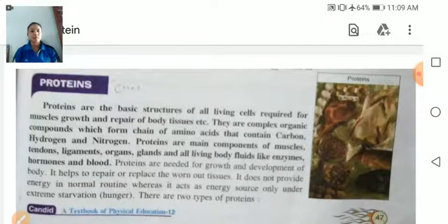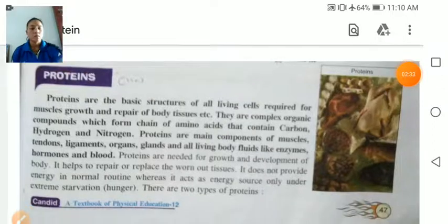Proteins are the basic structures of all living cells, required for muscle growth and repair of body tissue. Proteins help in repair or replace the worn out tissue. If there is any injury, proteins help to repair. Proteins are complex organic compounds which contain chains of amino acids, that is carbon, hydrogen and nitrogen. Proteins are the main parts of muscle, tendons, ligaments, organs, glands and all living body fluids like enzymes, hormones and blood. Proteins help in proper growth and development of the body, and also help to repair and replace the worn out tissue.